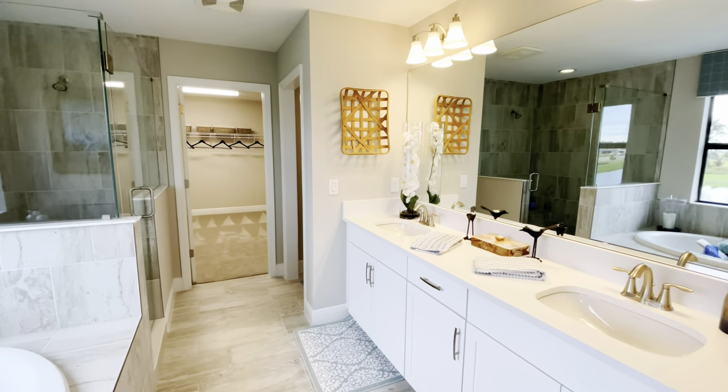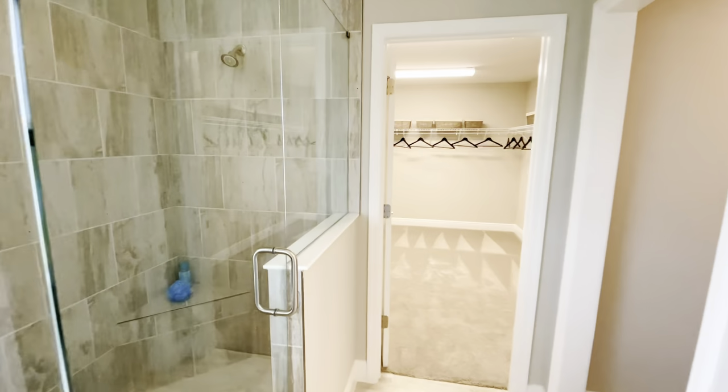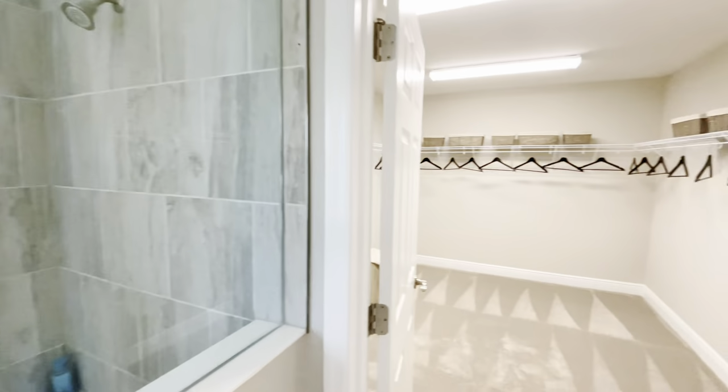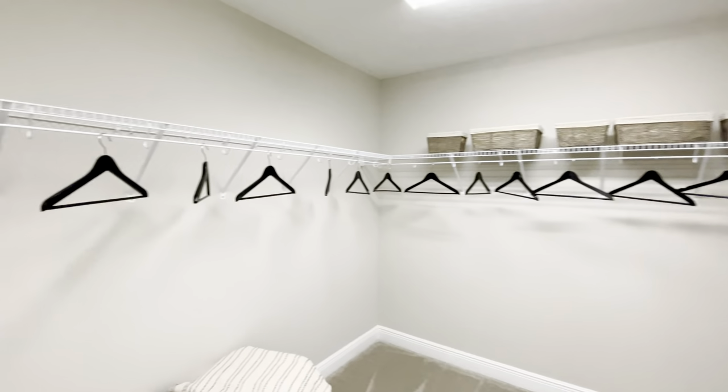Isn't this primary suite so amazing? It is such a spacious bedroom, and then you have a big bathroom and a huge walk-in closet. I love that you have the option to have a tub and a shower in this bathroom. A lot of my clients love having that shower-tub combo.